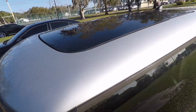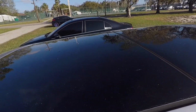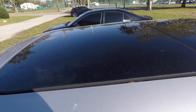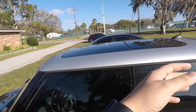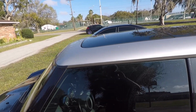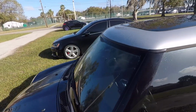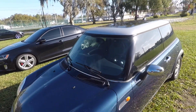It's got a sunroof and moonroof, which is pretty awesome. I don't know if you guys know on Mini Coopers, but the underside of them, there's a shade that you pull back on the front one and on the back one, but they're mesh. They're not like a traditional sunroof closed visor that's solid. It's mesh.